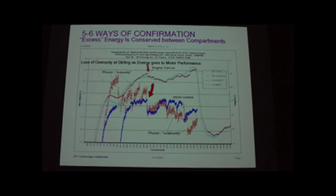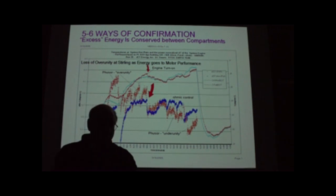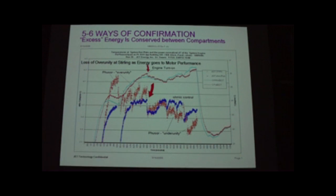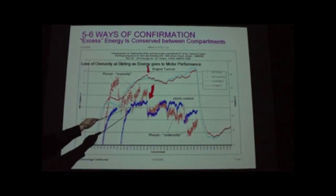Remember, the way this works, it's the serial heat system. So we have a core where we're generating the excess energy. It goes through, we measure the heat flow. Sometimes we make electricity. It goes to the Stirling engine. If we actually pull the heat out, we lose the over-unity at the core because we're using it.